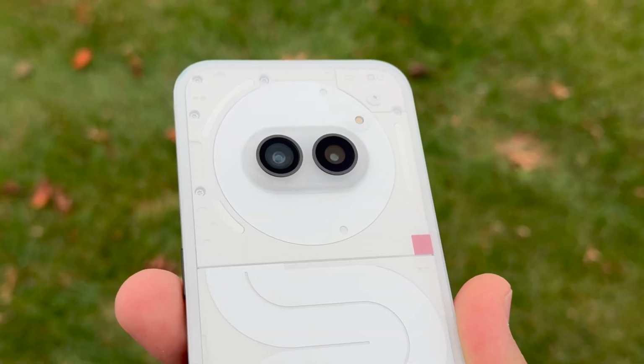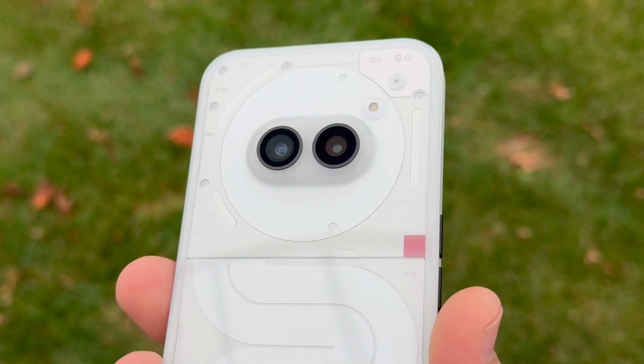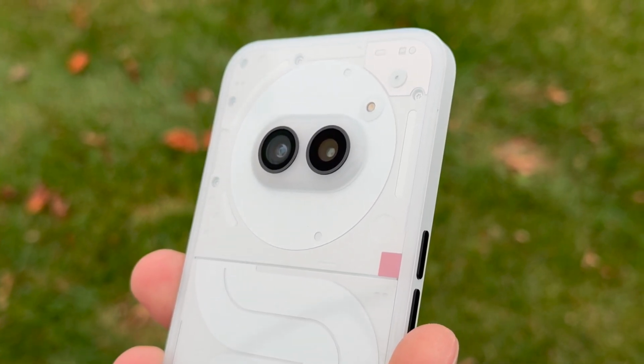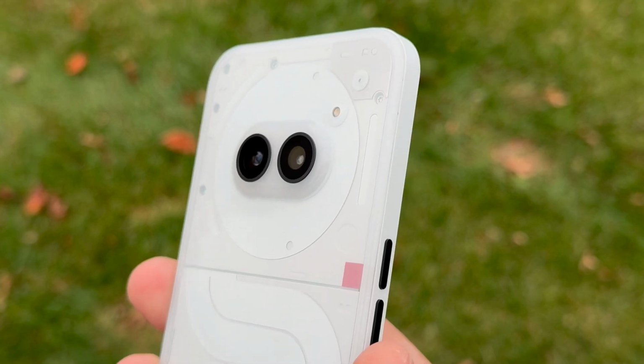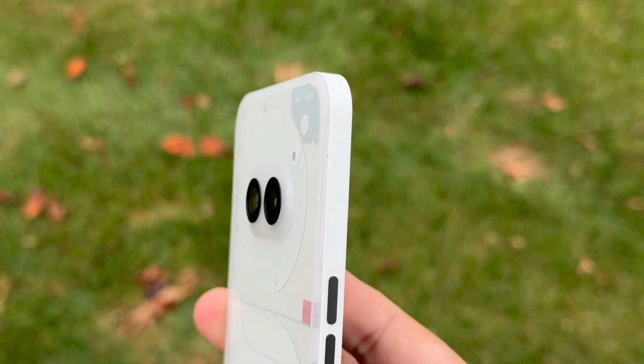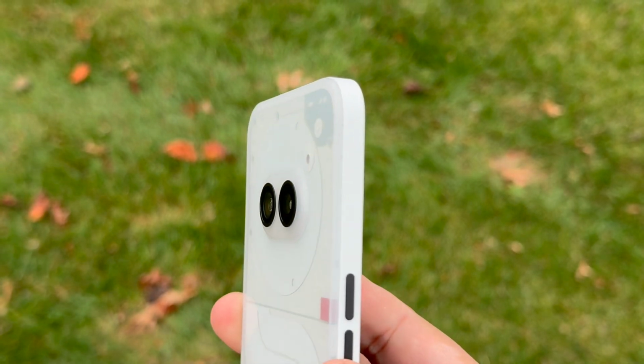That new camera array is certainly intriguing, but how do the cameras actually perform? For a smartphone priced under $400, I was pleasantly surprised. In good lighting, it captures excellent shots, and in other lighting conditions, it still manages to deliver enough detail for sharing with friends, posting on social media, and more. In my initial Community Insider review, I shared a ton of video and photos, so definitely check that out.